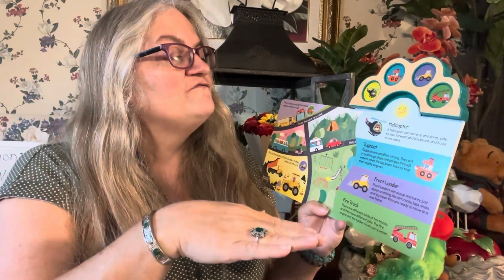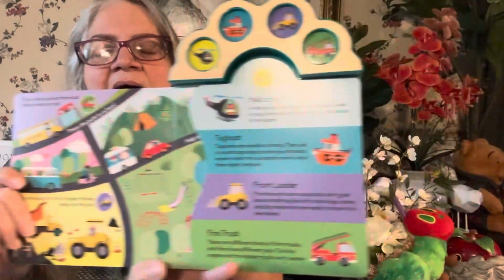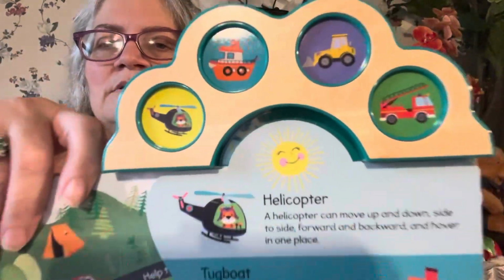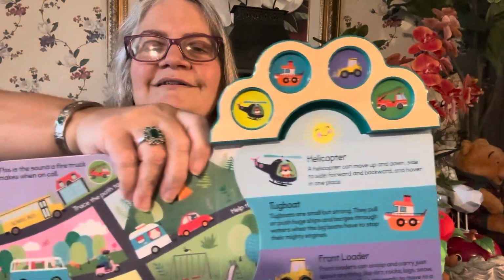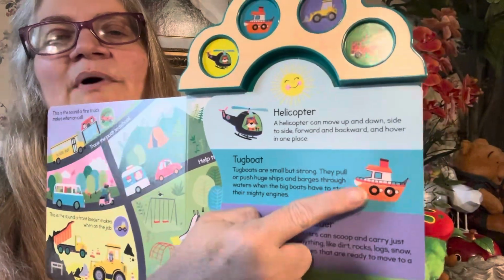Helicopter. A helicopter can move up and down, side to side, forwards and backwards. Tugboat. Tugboats are small but strong. They pull or push huge ships and barges through waters when the big boats have to stop. They're mighty engines. So they count on a smaller boat called a tugboat. This boat. That's the tugboat.